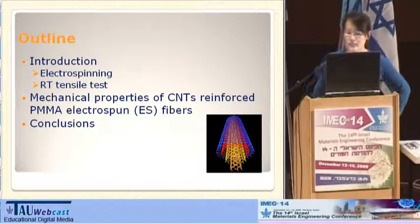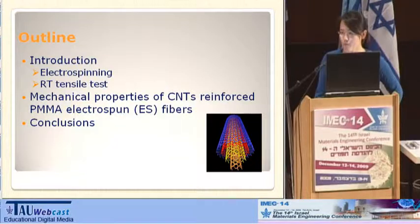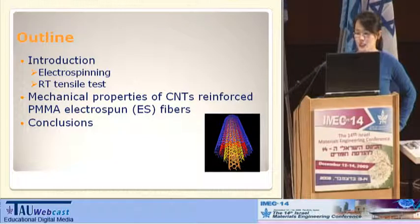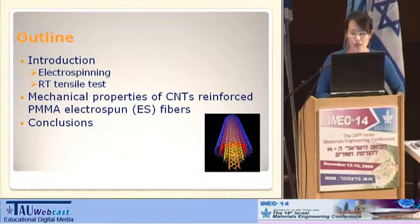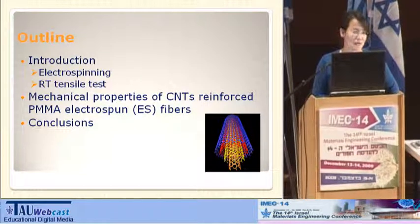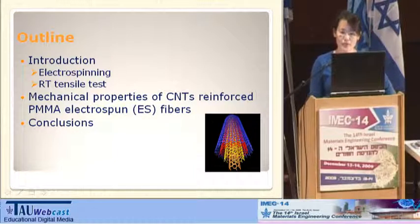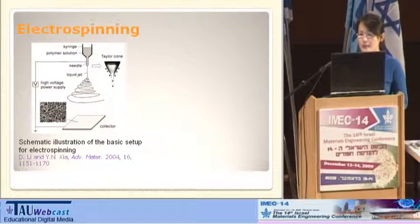First of all, we know that because of the unique structure of carbon nanotubes, it has been considered a potential ideal filler for improving the thermal, mechanical, and electrical properties. But this potential has only been partially realized because of some practical difficulties. As far as the mechanical properties are concerned, the alignment of the carbon nanotubes is very critical. It has been known that the optimized mechanical properties can only be achieved when the nanotubes are aligned in the matrix with respect to the applied stress. And here we try to use electrospinning to align the carbon nanotubes.